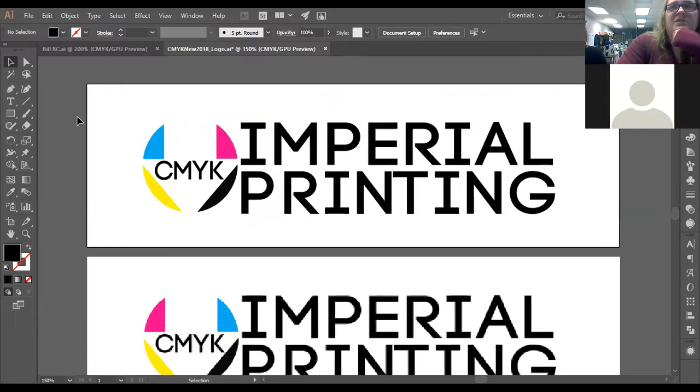There are differences between the two. RGB, because it's on a screen, is going to appear more vibrant and bright. CMYK tends to be a little duller, more subdued. Converting images from RGB to CMYK, you're going to notice a difference.